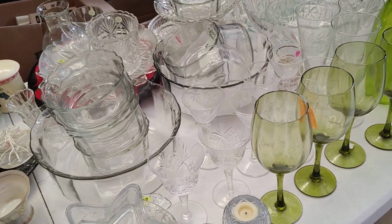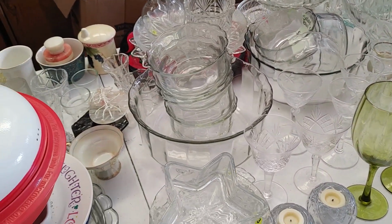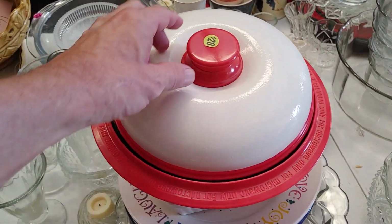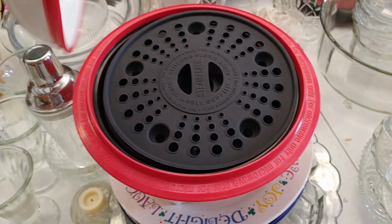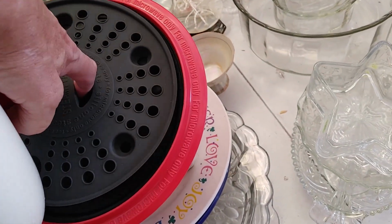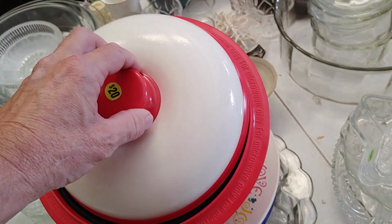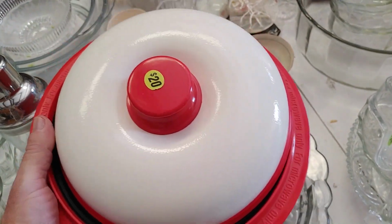On the first table where I started looking, I saw this microwave steamer. I think it's also a muffin maker. They were asking $20 for it. It was almost new. It had a lot of accessories. Now, I wasn't going to pay $20, but when I talked to the guy, he sold it to me for $3.